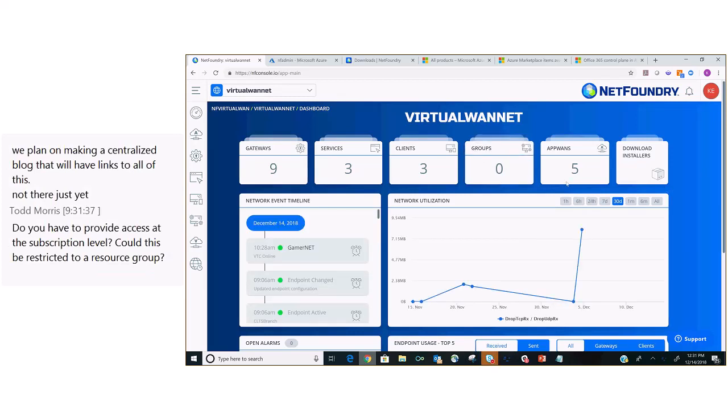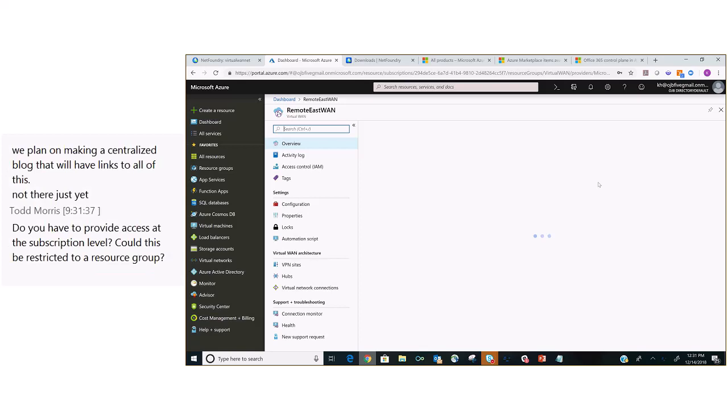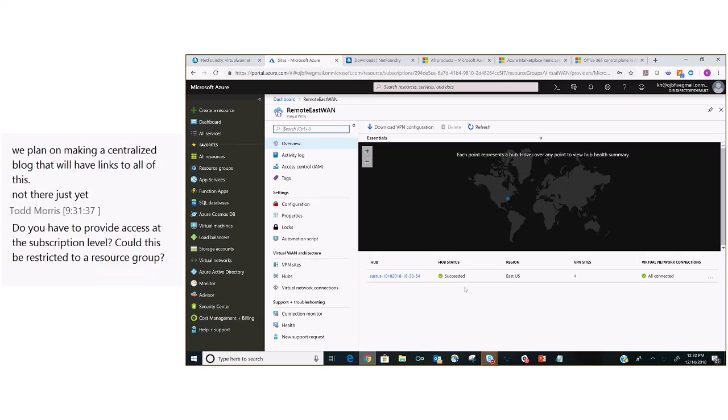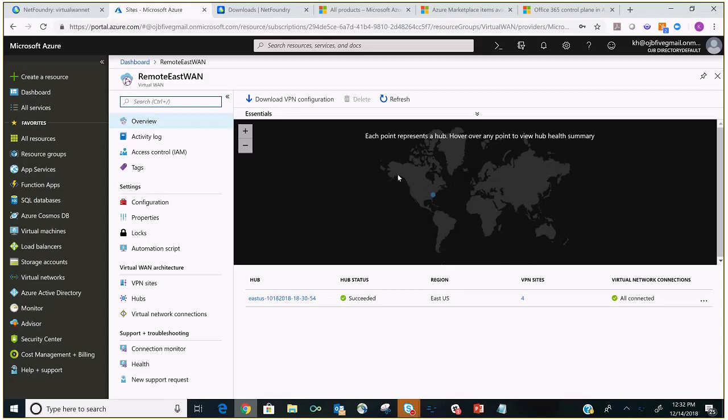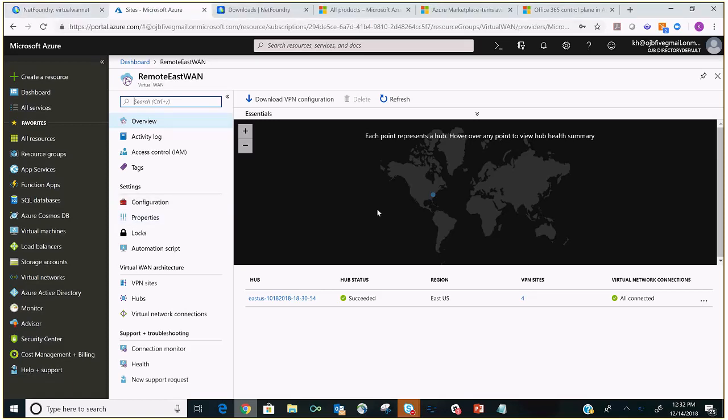Now, once I've got those connections made, I would then go into Azure itself, and I'd build myself a virtual WAN hub. Let me go to my dashboard. I've got that done. It takes about 15 to 30 minutes for the virtual hub itself to be created. But once you have it, you can then start to add in the different sites that you want to connect to. So in this case, currently, I have 4 VPN sites connected into my hub. And to do that, I can create those different gateways in my NetFoundry console and join those together.